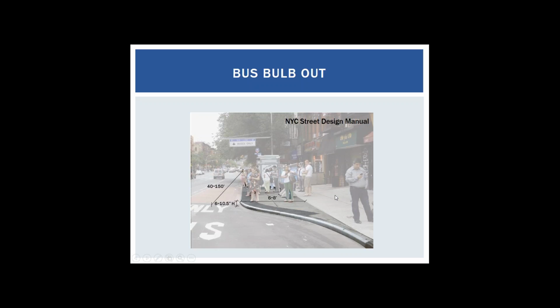The bus patrons largely wait in the curb extension, as you can see here, so there isn't interference with people that want to use the sidewalk. And when folks are getting on or off the bus, they aren't directly landing into the pedestrians that are walking along the sidewalk. So there are some advantages, particularly in the larger urban areas where you have a lot of pedestrians and a lot of bus traffic. So here's an example: 6 to 8 feet for the curb extension. The curb is 6 inches to 10.5 inches high, and it may be 40 to 150 feet long, and that probably depends on how many buses are likely to stop there at any one time, if there are multiple stops or bus routes at the location.